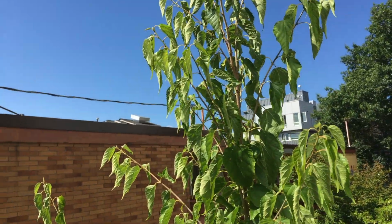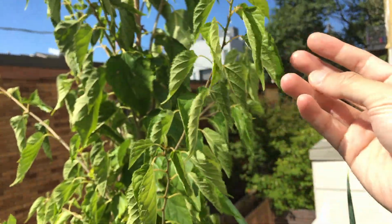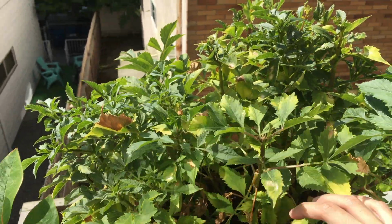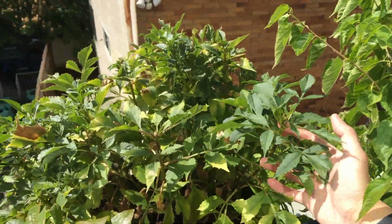Over here we have the mulberry. You can see the leaves are a little curly because I haven't watered them for a while, and I just watered them, so yeah. The dahlia, no new flowers for now, but the plant is still sending out some new flower buds.